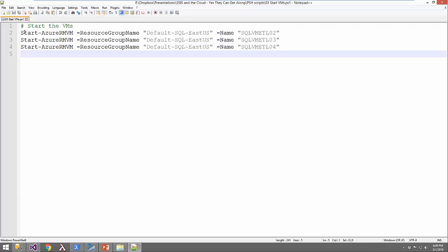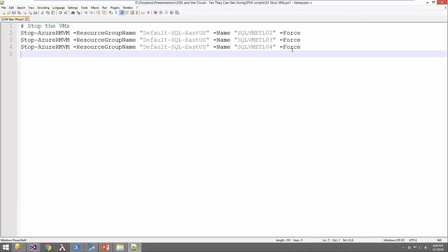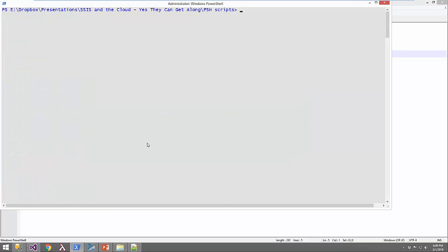I can run this on a schedule, on whatever scheduler I want, whether it's SQL Server Agent, Windows Task Scheduler, or whatnot. Spin those virtual machines up as I need them, and once my ETL operations have finished, there's a separate script to be able to spin those down. So start Azure RM VM and then stop Azure RM VM once those are done. We're not going to wait around for that to complete, but I will show you that all I have to do to invoke that is, if I'm doing it interactively, simply go out and execute that script using PowerShell.